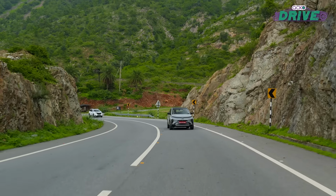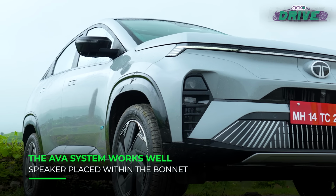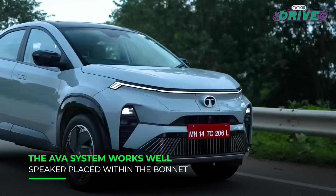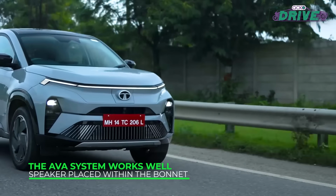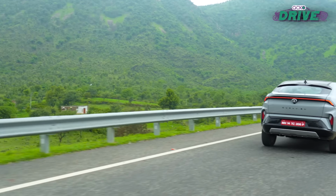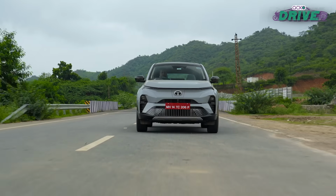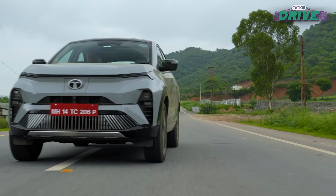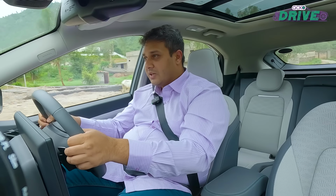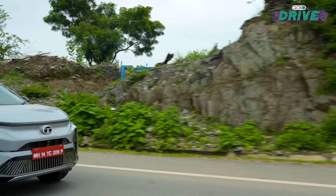It's a sound like the lightsaber from Star Wars. It sounds like that, doesn't it? But it's not a gimmick, it's a safety feature. Tata calls it the Acoustic Vehicle Alert System. It's nothing new because we've seen this on the e-trons from Audi. It's just to make people aware that there's a car around. In fact, the sound cuts off once you cross the 20 km/h mark. With 165 brake horsepower on offer, the Curvv delivers what Tata intended to.